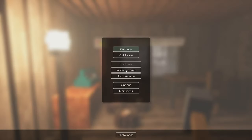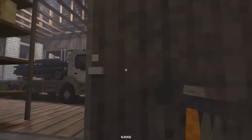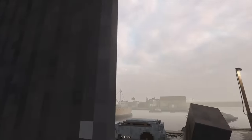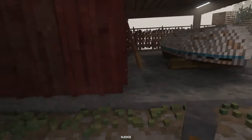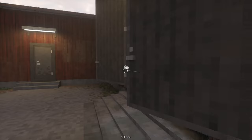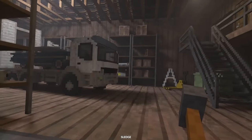Unless I can, like, hold on. Let me see if I can cut it out. Wait, no! Dang it. It does that. No, I don't really think I can afford it. Well, actually, I can just drive it out of here.